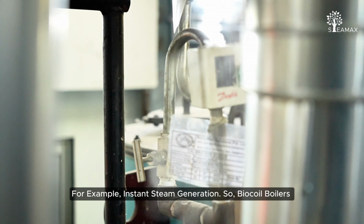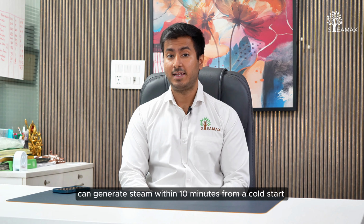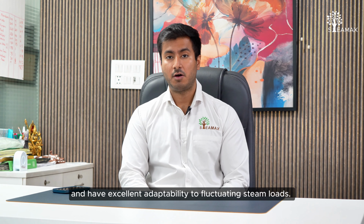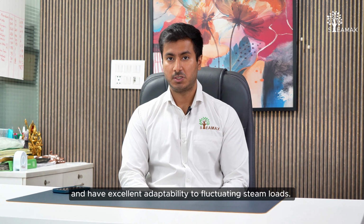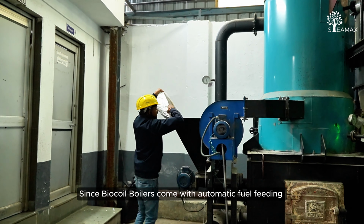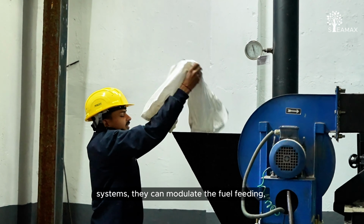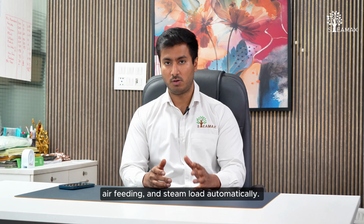For example, instant steam generation. BioCoil boilers can generate steam within 10 minutes from the cold start. Then they have a very good adaptability to the fluctuating steam loads. Since BioCoil boilers come with automatic fuel feeding systems, they are able to modulate the fuel feeding as well as the air feeding rate as per the steam load basically.